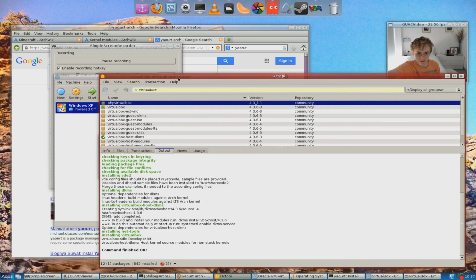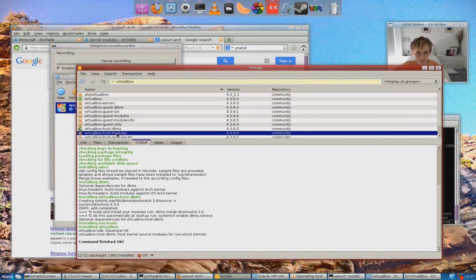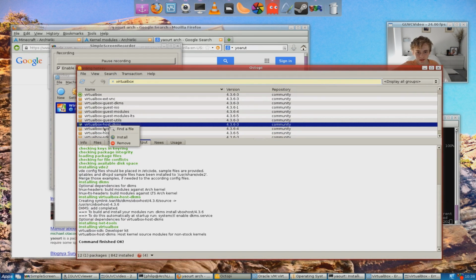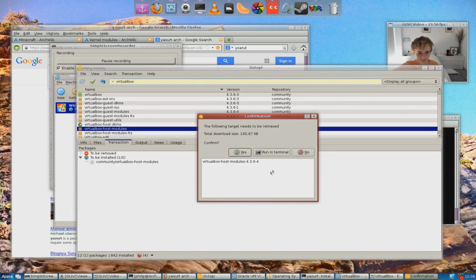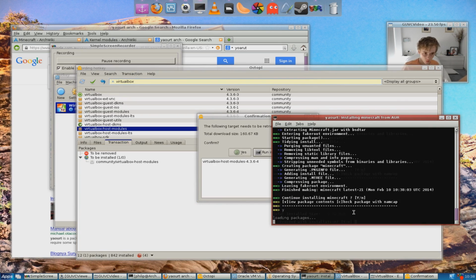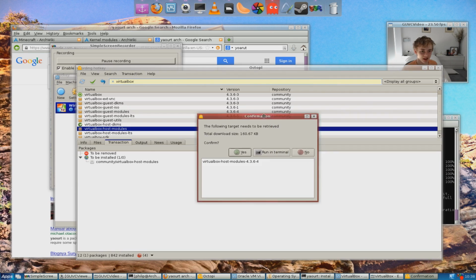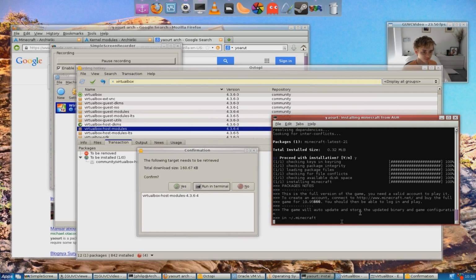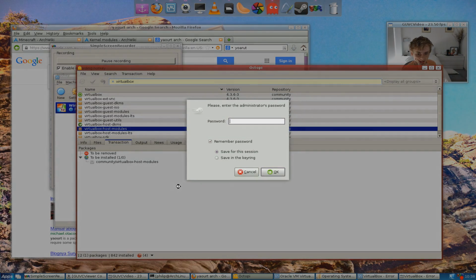So what was it? It was VirtualBox host modules. Okay, VirtualBox host modules. Let's install. Oops, install host modules. Tick. Maybe I'd better wait just until this one's done, this Minecraft thing, and then I'll get the host modules. Okay, there we go. That's done. And yes, get this.